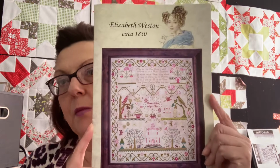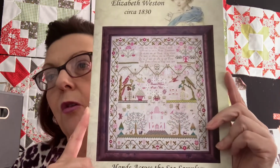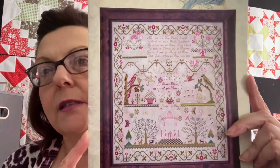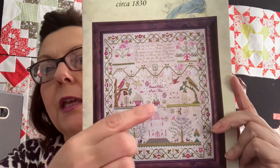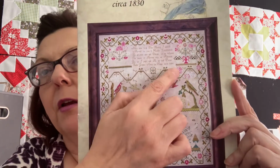But this is Elizabeth Weston from Hands Across the Sea. So purple is my favorite color, but pink is a very close second. And I've always loved the combination of pink and green. So I am working right in this area right here.